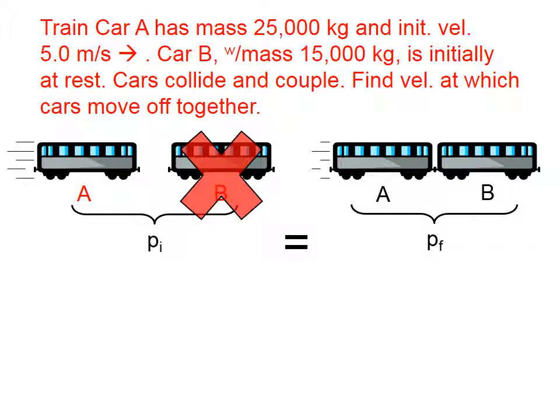Car B has no momentum initially because it's not moving. Momentum is mass times velocity, and if the velocity is 0, then obviously that mass doesn't have any momentum. So the entire momentum of the system is accounted for with car A. The mass of car A times the velocity of car A.